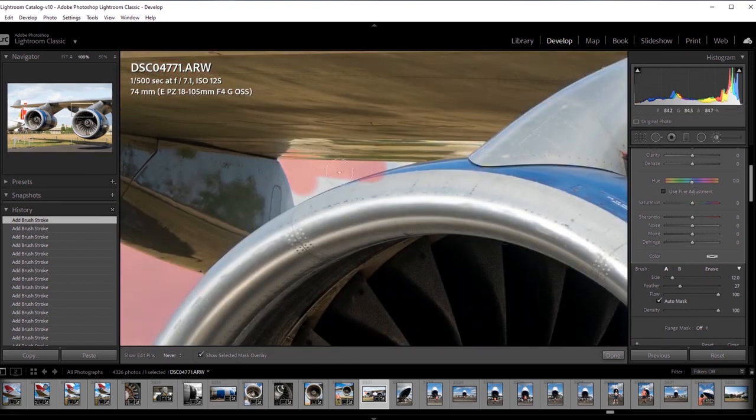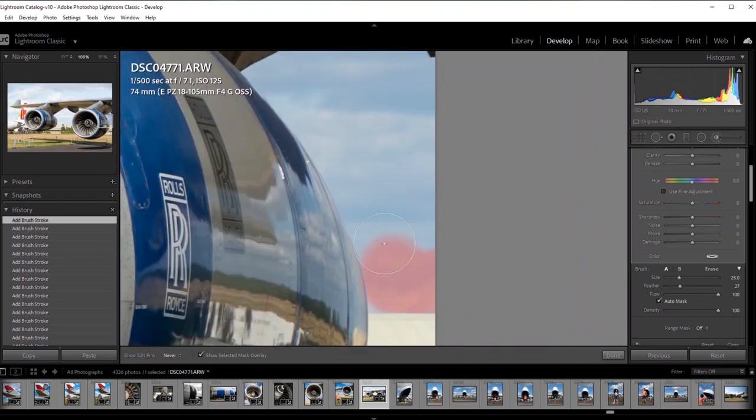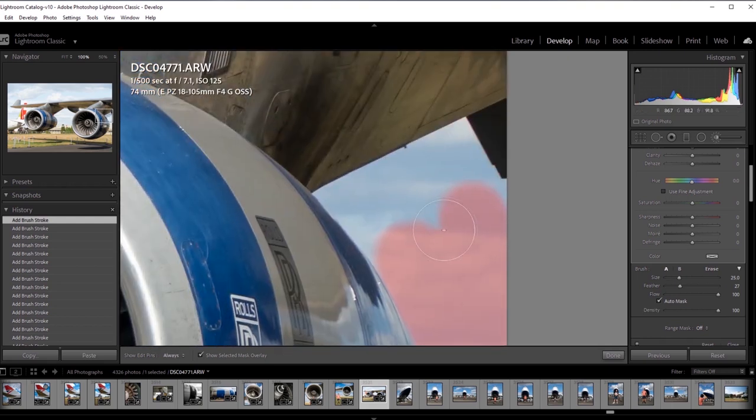The most I've ever spent on a photo is about 40 or 45 minutes, and a good half hour of that was all just masking. And it's totally worth doing, being very careful with your masking, because you can get really good results with it.